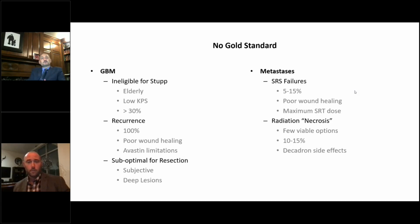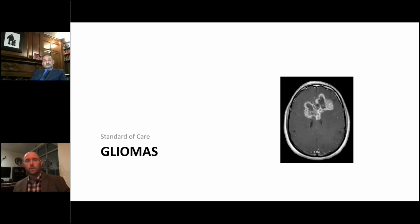And of course, on the flip side, if there's 5 to 15% that have failed SRS, there are essentially equivalent numbers that get radiation necrosis from multiple or even a single treatment. And those patients often have few viable options and suffer the side effects of long Decadron usage. So these areas where there's no gold standard become areas where you can see employing new technologies and trying to narrow the therapeutic window for folks who might be riskier for open surgeries.